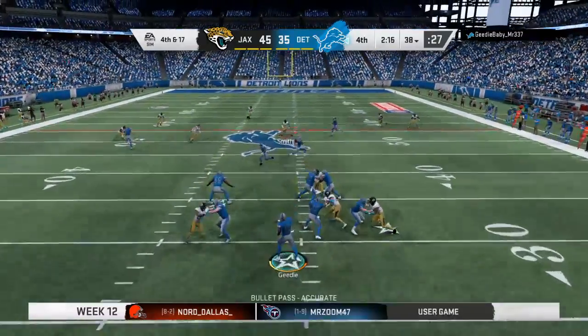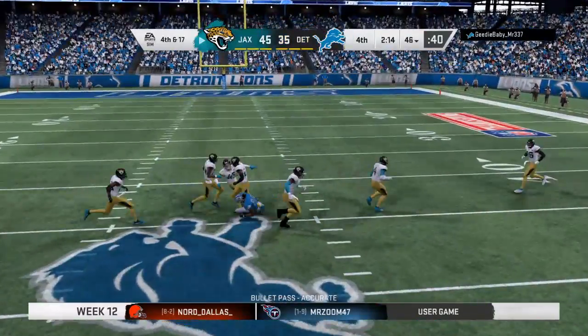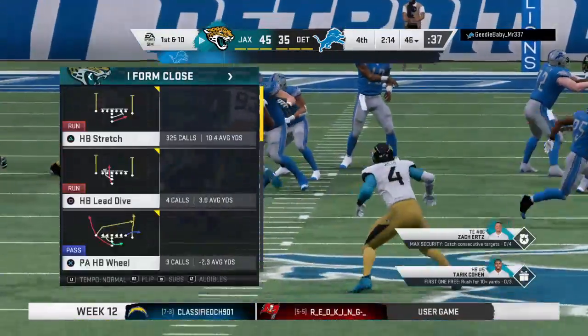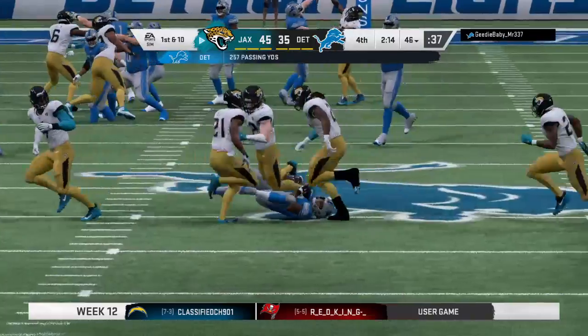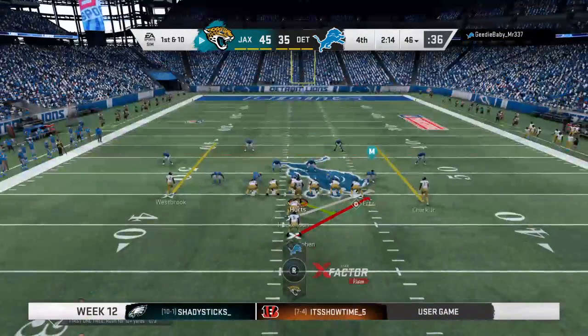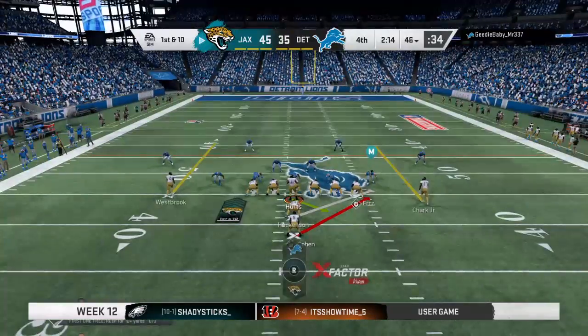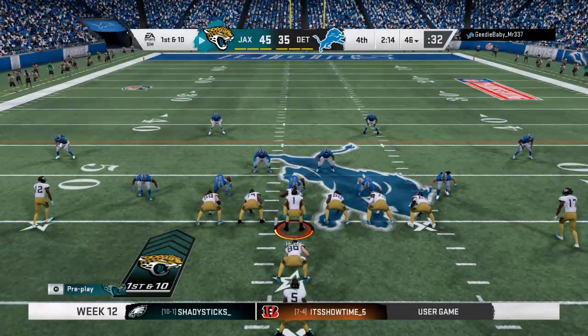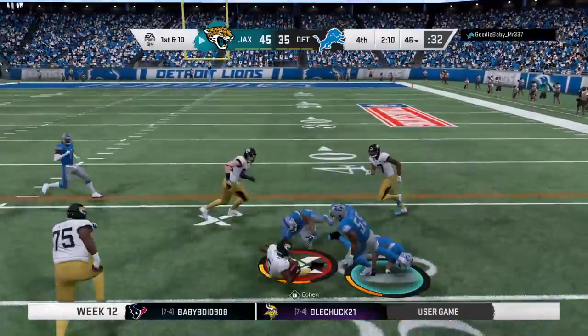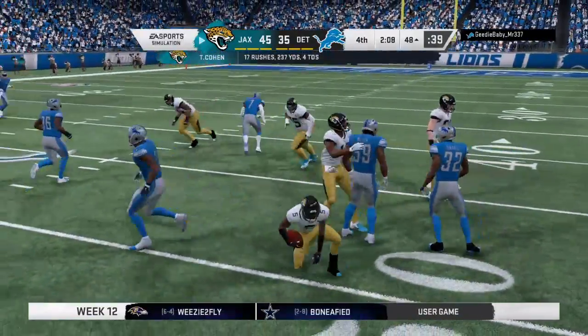As expected, they're going for it to keep the drive alive. And he's got his big tight end over the middle, complete. The Lions turned away on 4th down, and that will force a turnover on downs. Jaguars come to the line to start their next drive. And they had 3 points last time, but they didn't want 3 points because they were well within range of scoring a touchdown. We'll see if they can do better now.